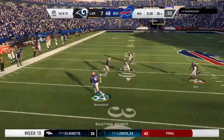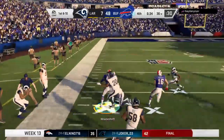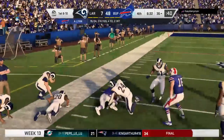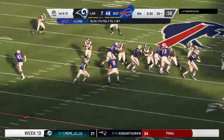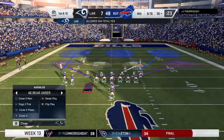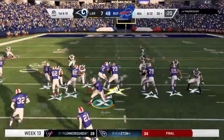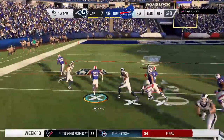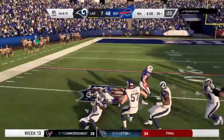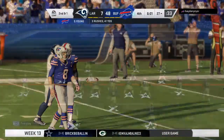Now a fake on the give here as they try the run-pass option. He's got a first down and then some at midfield, and finally down at the 36-yard line. That's good for 28 yards. So they move over to the other side as they come up on first down. They'll try the left side. It's Young, and this will leave them a yard short. Nice pickup of 9 yards on first down.